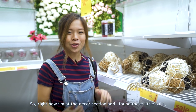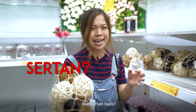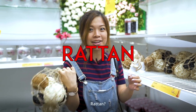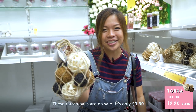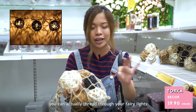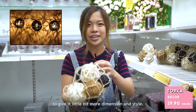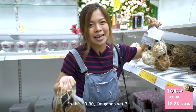So right now I'm at the decor section and I found these little balls, like rattan. These rattan balls are on sale, it's only 90 cents. And what I was thinking, right, you can actually thread through your fairy lights to give it a little bit more dimension and style. So it's 90 cents, I'm gonna get two.